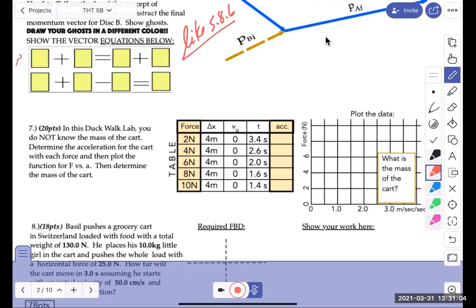Anywho, so question real quick. How would I find this acceleration if I'm given delta x, v naught, and t? We use the second orange. That's it. Second orange, what I'm looking for. So we know our equation is delta x = 1/2 a t squared. We're trying to solve for a. So a is 2 delta x over t squared. And so that's going to give you the A column there.